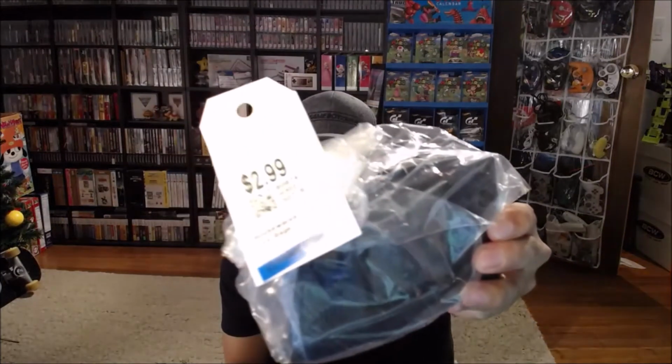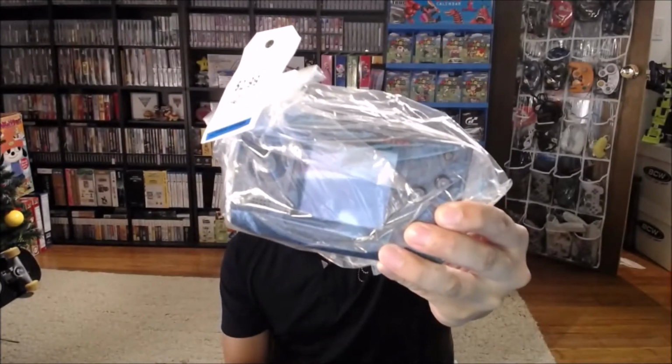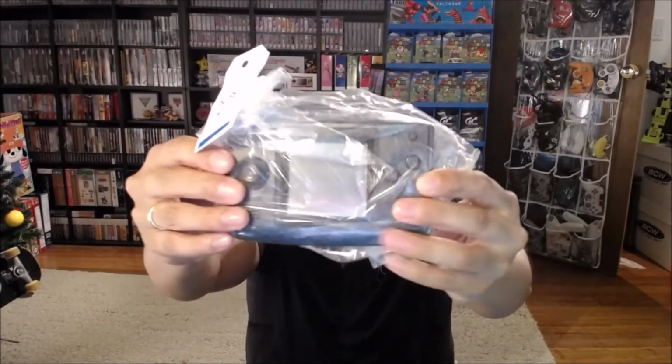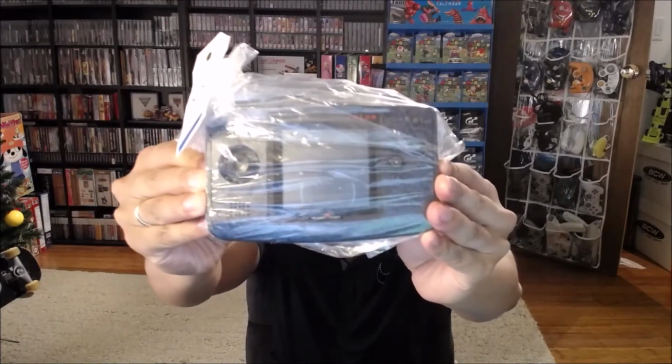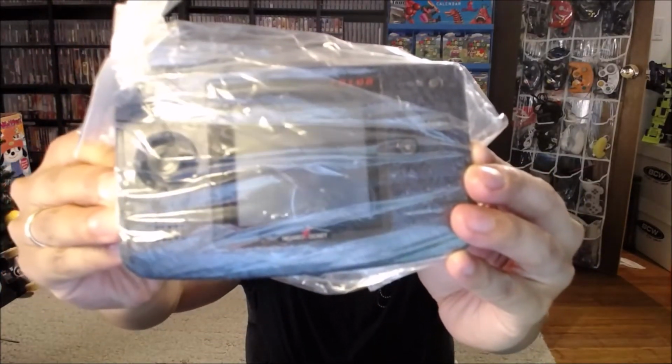Ta-da! It's in a bag. I got it from Value Village, like I mentioned, for $2.99. And if you haven't realized what it is, this is a Neo Geo Pocket Color. Very uncommon system to find around these parts. Very cool style too. It's got that blue camo color. I'm gonna open this up for you, just so you can see it in person.